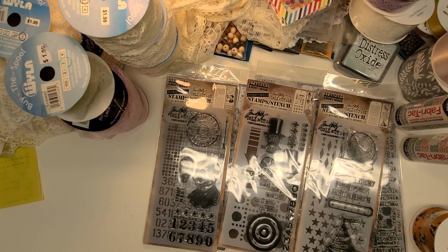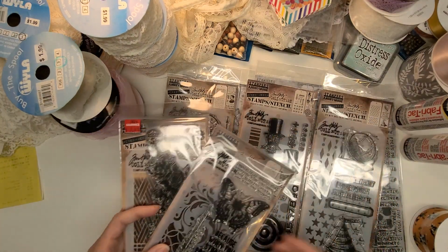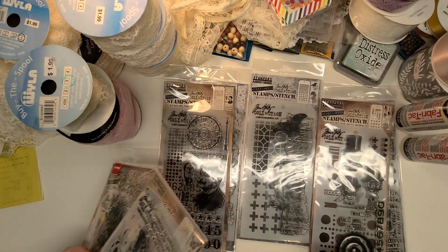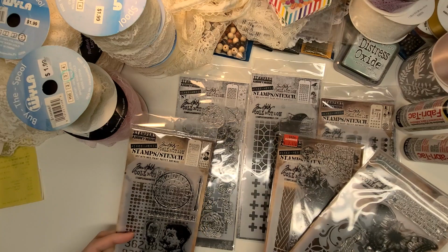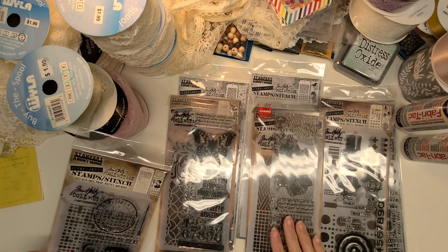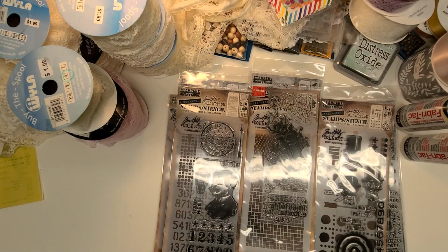And I'm just going to open my stencil drawer up here and see, because I kind of think I might have a duplicate. And if I do, then we're going to give it away. I know I didn't buy the birthday one, but I was thinking I bought this one. I feel like I have that one. Nope, that's different. I like their stencils and stamps. It's just so fun. Yeah, I feel like I have that one.